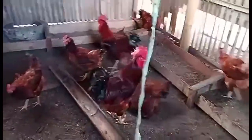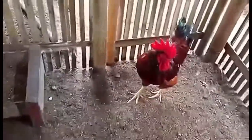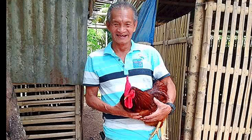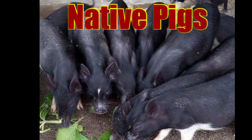With their size right now, they're in production mode. They give us a lot of eggs already, and the person that manages these Rhode Island red chickens is very happy with all the eggs that he can gather every day. So we are enjoying all the eggs that we harvest all the time. But I'm still thinking about the red or the native pig, let's see down the road.